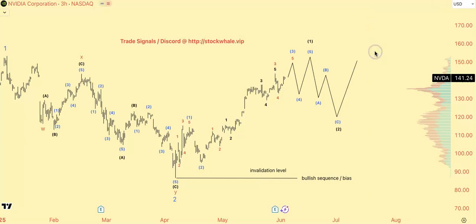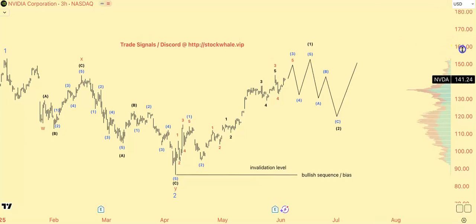Let's break down the markets and recap Nvidia for tomorrow's trading session.